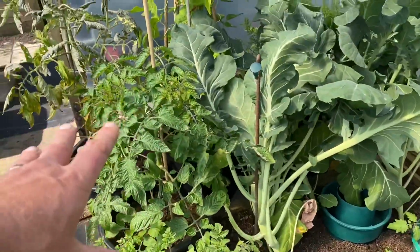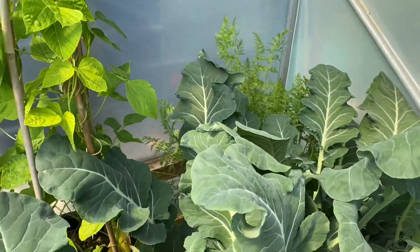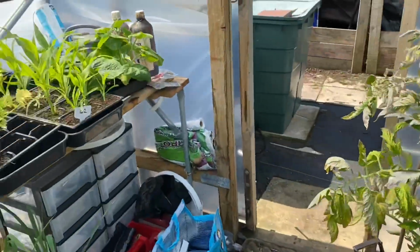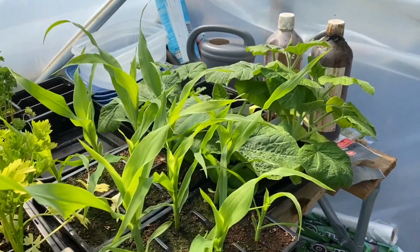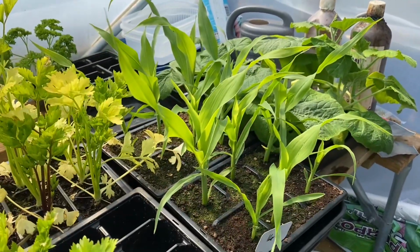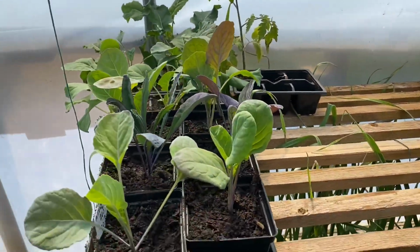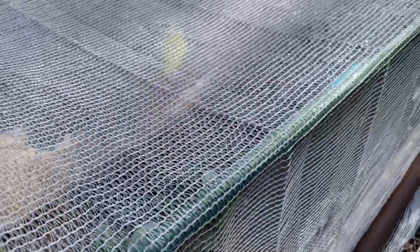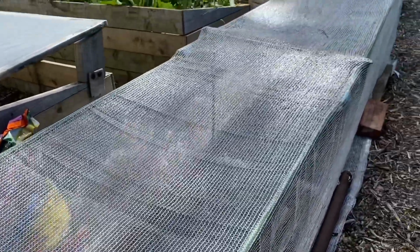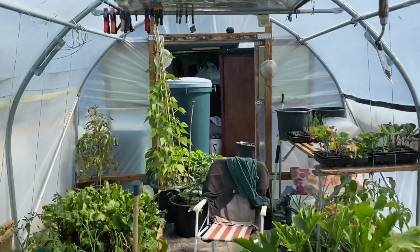Got a few tomatoes, slightly earlier ones, in containers. A few carrots down the back there. Just some seedlings waiting to go out. Some squash, some sweet corn, some more celeriac. Some more Brussels sprouts. Most of my Brussels sprouts are under this little net here. I don't know whether you can see them, but there's not much to see. They're just little sprout plants. So that, I think, is pretty much it for the tunnel.